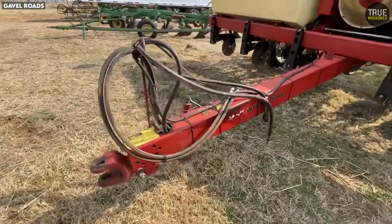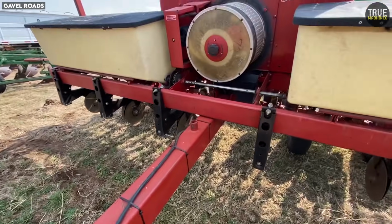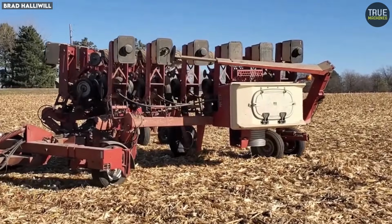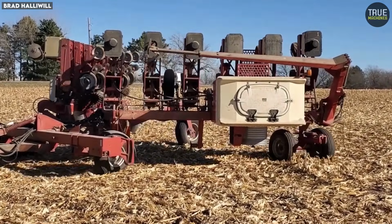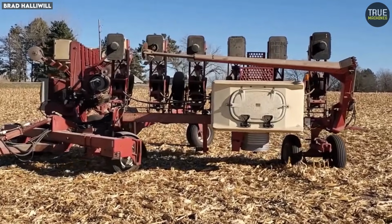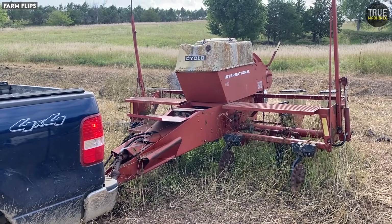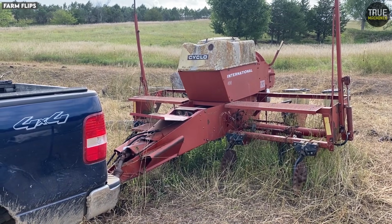What makes the 800 series special today is its continued accuracy and reliability. Farmers report that with fresh seed plates and properly adjusted units, these 40-year-old planters still deliver better singulation and spacing than some modern equipment. The mechanical metering is so precise that seed companies have actually used 800 series planters for research trials because they trust the accuracy.